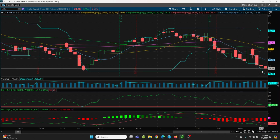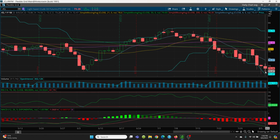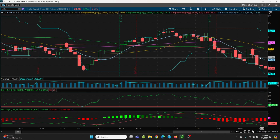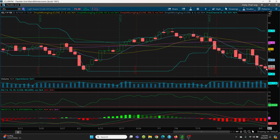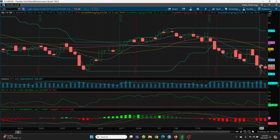Okay, so basically what we're going to be trying to do is trade this range here. We're looking for a bottom here that's 71.67, and then we're looking for the top there of 75.57. So we're going to be trading this range here because we made a little higher high today and a higher low. So we've got to see how that's all going to shake out.